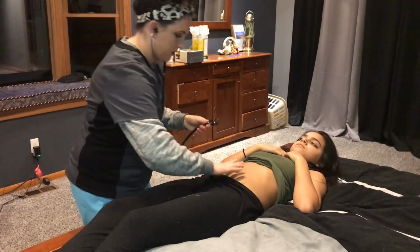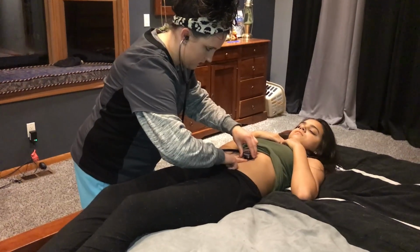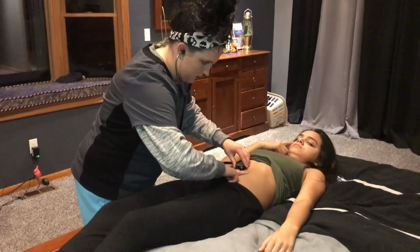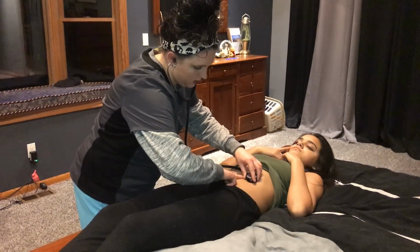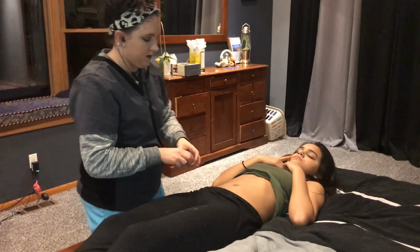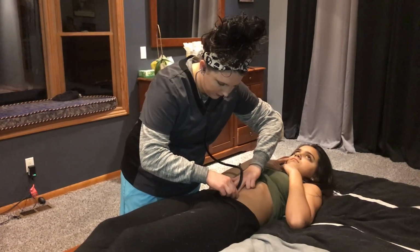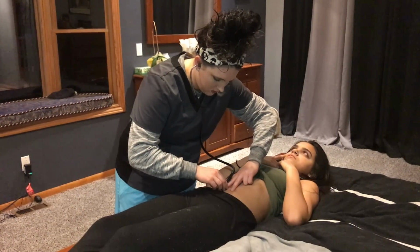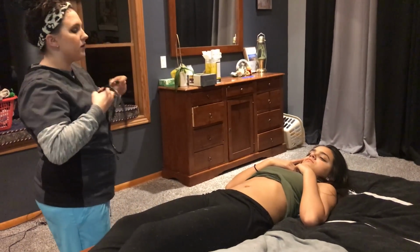Then I'm going to do the renal. Actually, I have to switch that over from the bowel to listen for bruits. So I'm moving it over to listen to the aorta. No signs of bruits. This is for the iliac. And no signs of bruits.